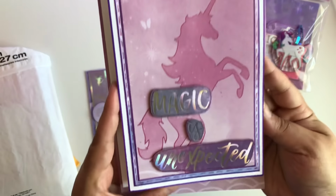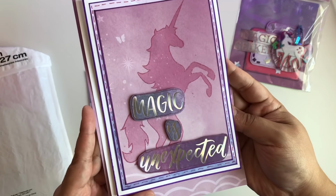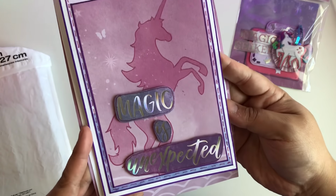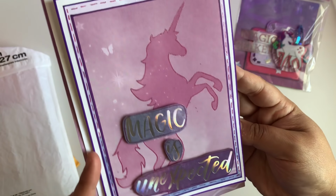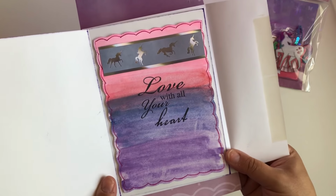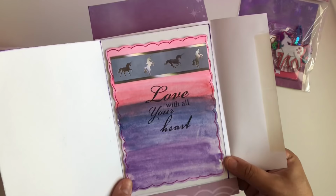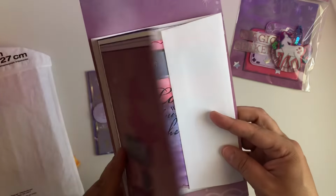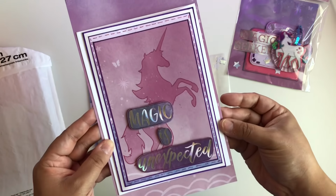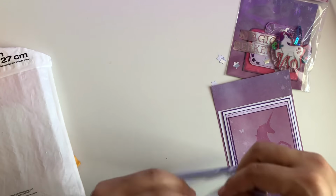Let's look at the card right here. Look at this. I love how she did like the little faux stitching. I went through a phase where I did that in all my projects. It says magic is unexpected. And look, you guys, look at the inside. Isn't that beautiful? I love the coloring that she did. I love that. I like when you guys step out of the box and do something totally different. So cute. I love it. So this is entry number 9.